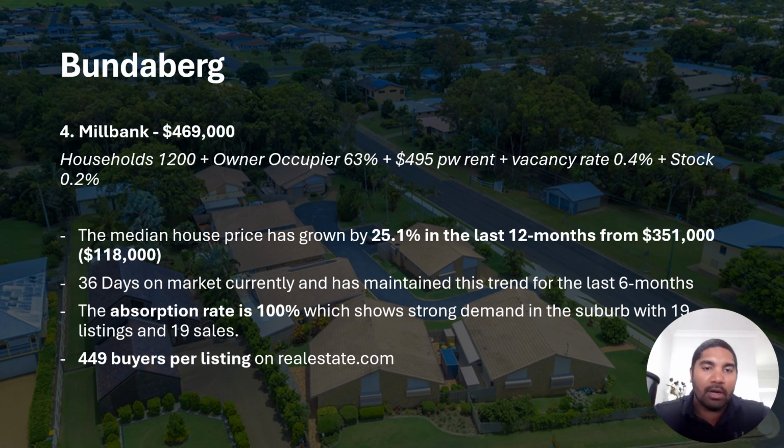Absorption rate is sitting at 100 as well, which shows that demand is also very high, and it's probably what's continued to put upward pressure on that median house price over the last 12 months. So in the last 6 months alone we've had 19 listings and 19 sales. So not a large transaction volume there. Very low levels of supply over the last 6 months. What are we looking at there? Sort of 3 to 4 properties per month. So there's not a whole lot of transaction volume there.